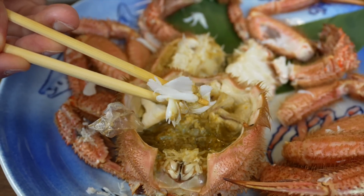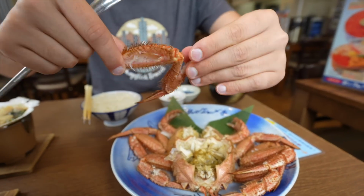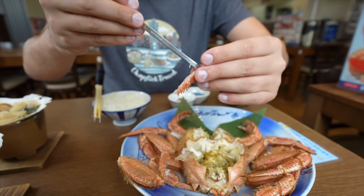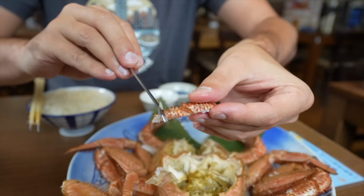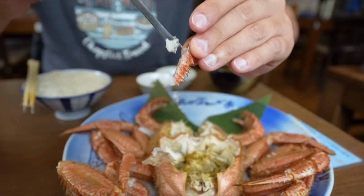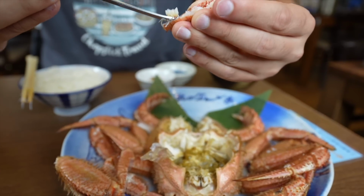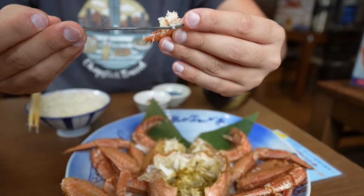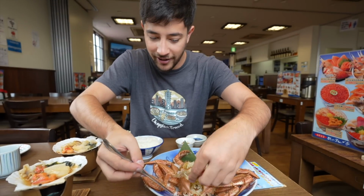So you've got this part here, which has lots of meat, but then there's also this little part that has more meat. And see how sharp those are? You gotta be careful with your fingers. I just pricked myself. Let's try to get that out if I can. Yeah, that's what crab is all about. It's never easy. Good things don't come easy.